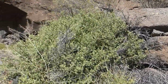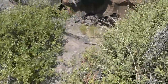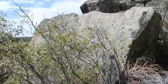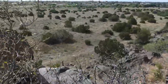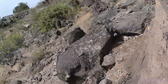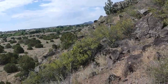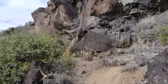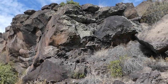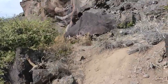Alright, we've made it up to the canvas area. Looks like someone might have once built a fire there. And usually you don't have to walk too far along these rocks before you start to see petroglyphs carved into them. Because there are some excellent rock faces up here to make inscriptions on.